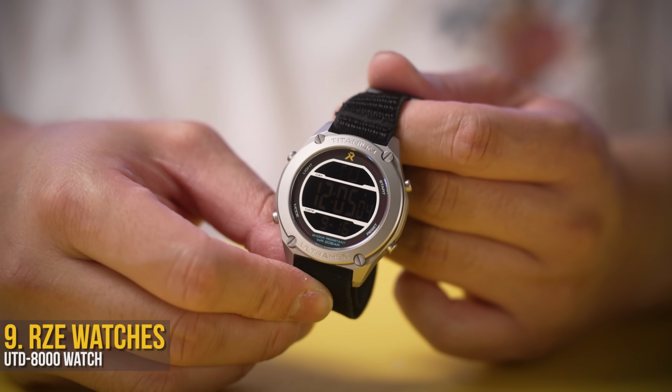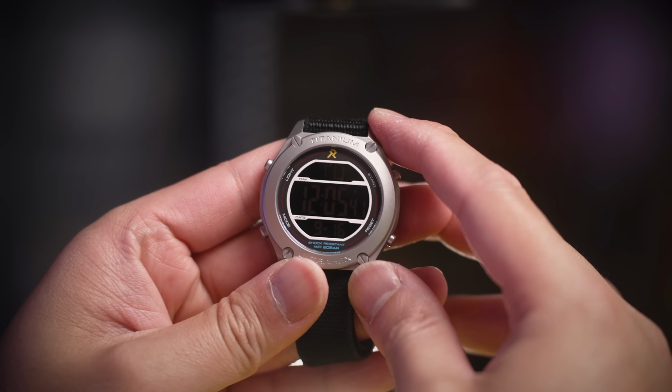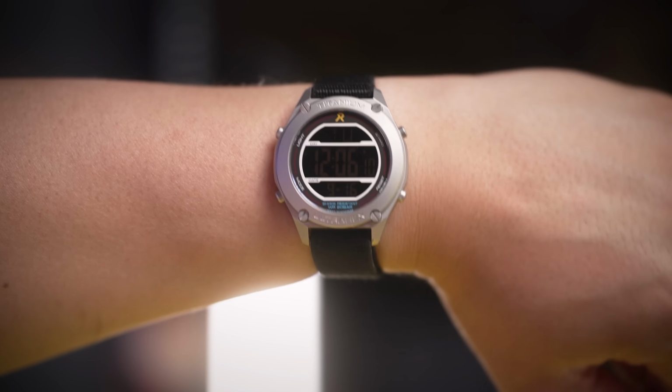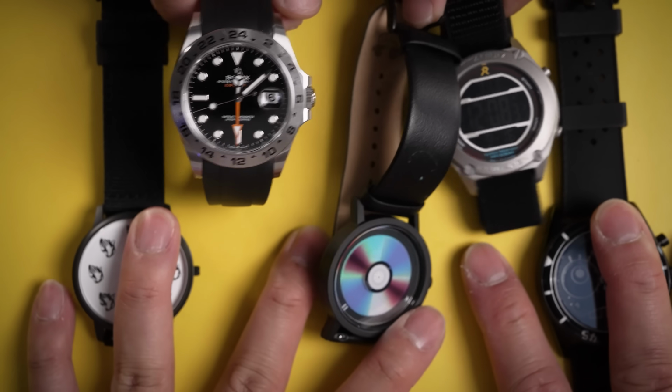Finally, for the clumsy DIYer or just the days I need to get shit done, this RZE watch is made of titanium, so you don't have to ever think about it, and includes a built-in light with every mode your $10 Casio watch included as well. Except this one will win in a fight and still remember your alarm the next morning. But let me know, which watch should I continue wearing next week?